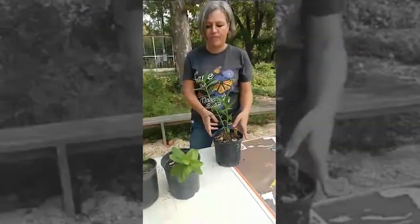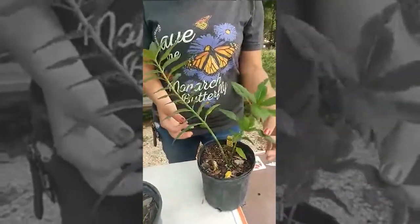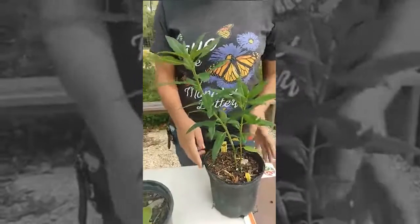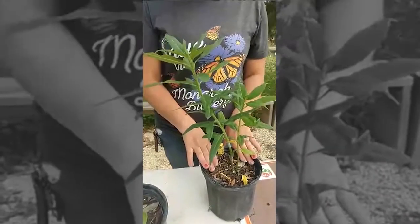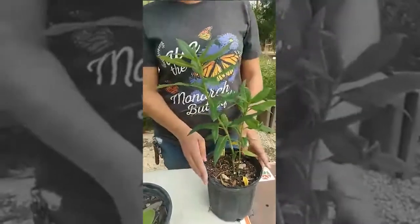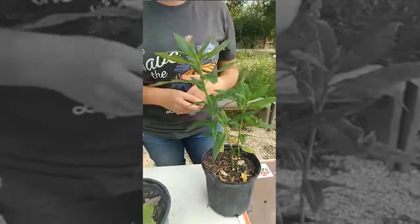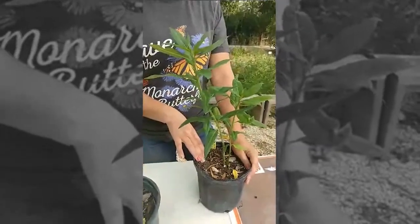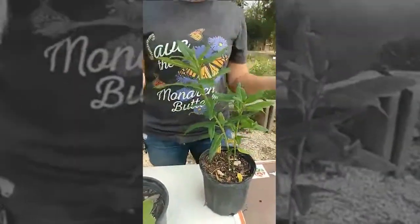Over here I have a tropical milkweed. This is a non-native. This is one that typically gets sold as butterfly weed, and this is not the true butterfly weed. This is tropical milkweed, and the one that they usually want to say it is, is Asclepias tuberosa. A few of the growers used to just call it butterfly weed, but now they're also labeling it as Asclepias tuberosa.